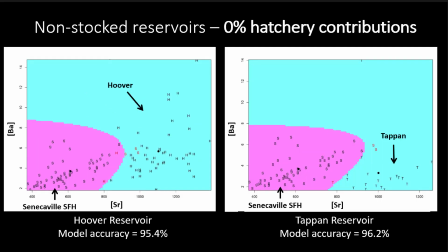In our 2 non-stocked reservoirs, these are just the classification models that I had. They both had high model accuracies at 95 and 96%, but when I assigned those to the unknown reservoir cores, we had 0 hatchery contribution in both of our non-stocked reservoirs. So that indicates that we are doing a good job of being able to predict those hatchery individuals in these reservoirs, because when we don't have stocked individuals, we get 0% contribution.